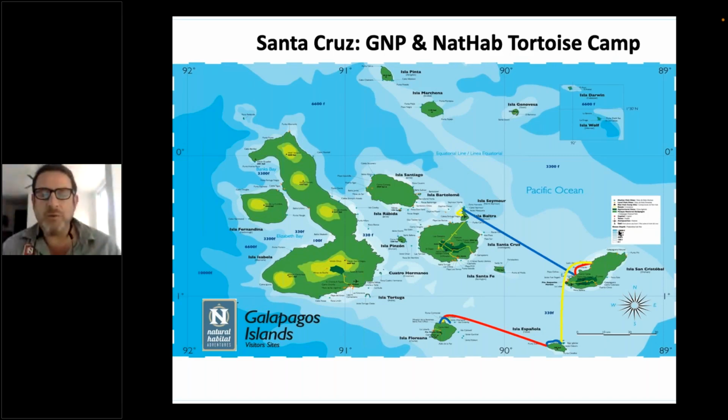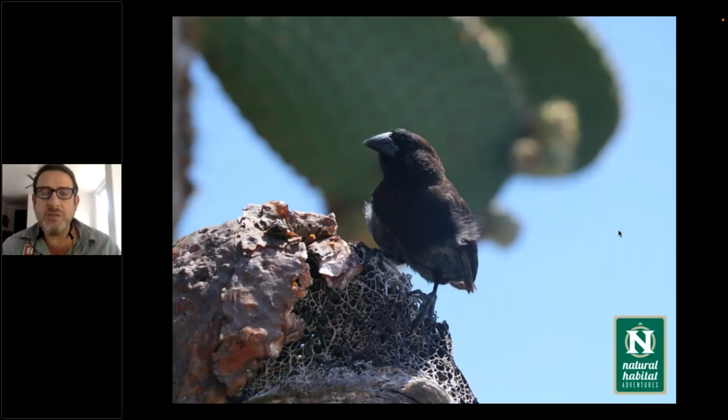Then we move to the central island of Santa Cruz. This is where I live and where most of our guides live. So we move north and we land in the town of Puerto Ayora, the largest town. And there we are going to visit first thing the Charles Darwin Station and the Galapagos National Park headquarters. And this is a place where we might have a chance to see Darwin finches, especially this beautiful one, a cactus finch.